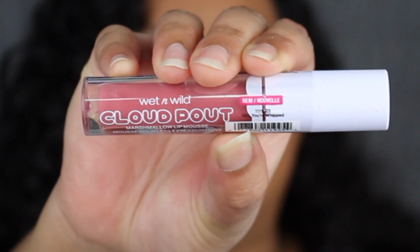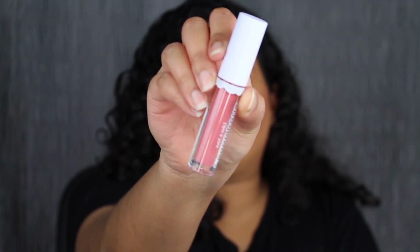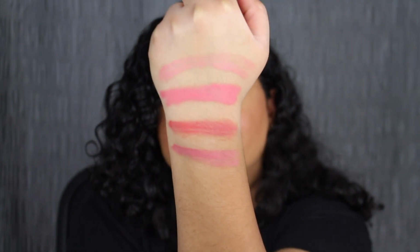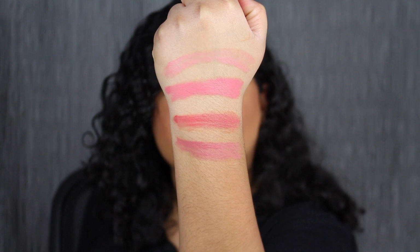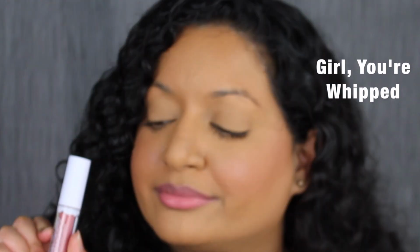The next shade is called Girl, You're Whipped. Another pretty shade. I love these pinky shades Wet n Wild chose. It's beautiful for every day. Another beautiful wash of color. Let's see what 2 layers look like.